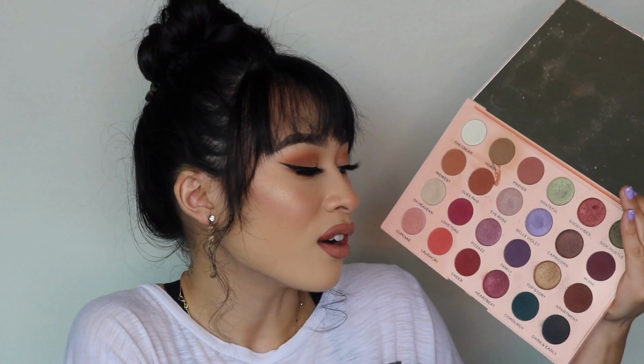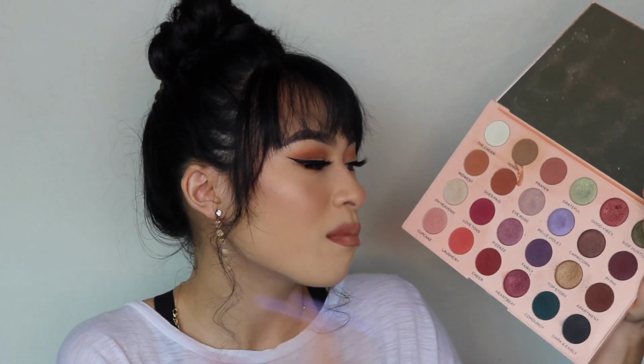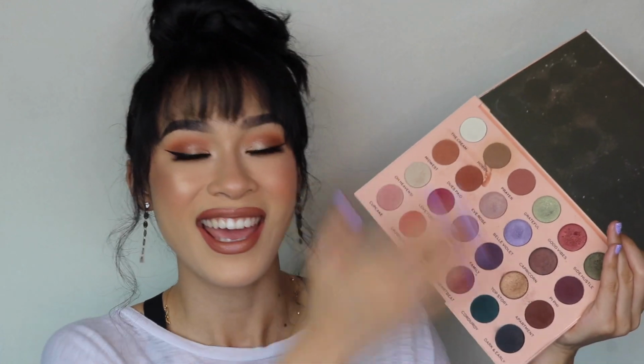Now, I love Emily because in her videos, she loves a well-rounded palette like I do, where it goes from light all the way to dark, and this is what she gave the girls. You have greens, you have purples, you have pinks, you have nudes. Literally, what more could you ask for? It is just so nice, so wearable if you want it to be. It could be super colorful if you want it to be.